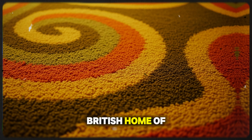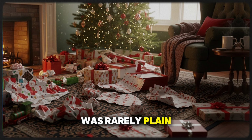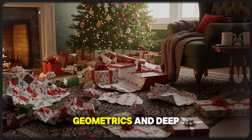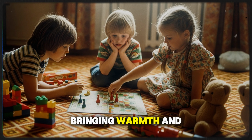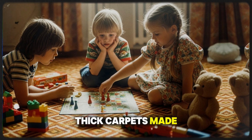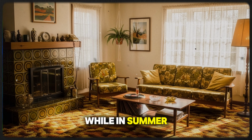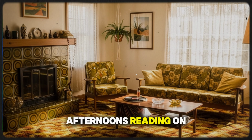Number 8. Patterned carpets. Step into a British home of the 1960s or 70s, and the floor was rarely plain. Swirling florals, bold geometrics, and deep, rich colors stretched wall to wall, bringing warmth and personality to every room. In winter, these thick carpets made bare feet feel snug, while in summer they were the backdrop for board games, puzzles, and lazy afternoons reading on the floor.